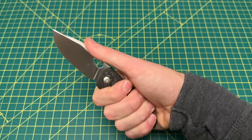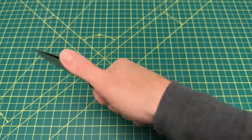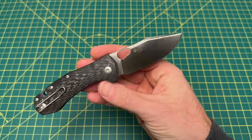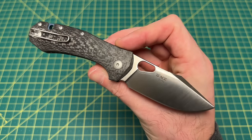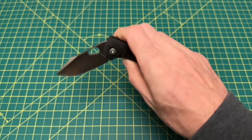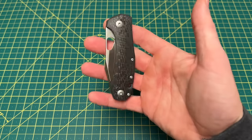It feels like a bigger knife in your hand, and it kind of works and acts like one, which has a lot to do with that design aspect to it, which they always knock out of the park. This is a phenomenal knife, the GiantMouse Ace Atelier, coming in with an honorable mention for this year's Knife of the Year Awards.